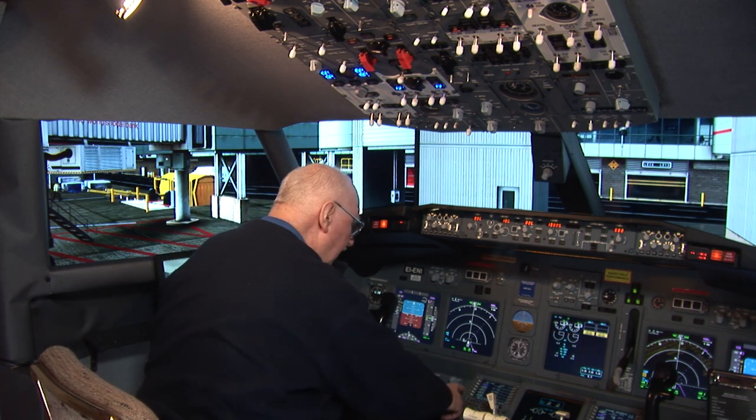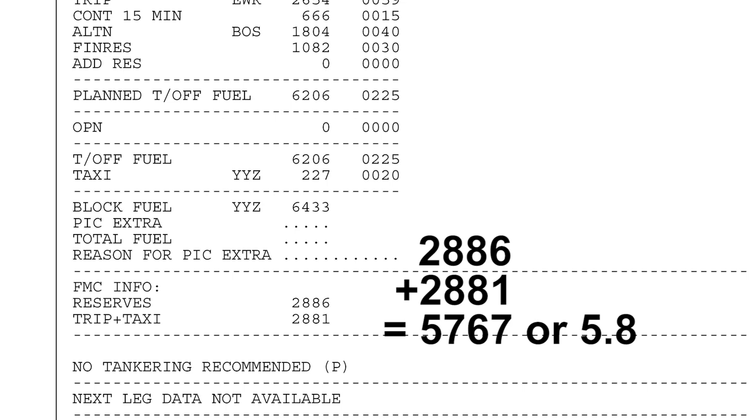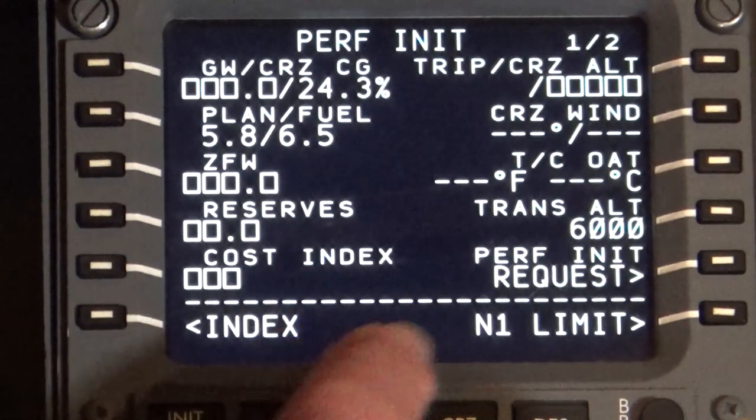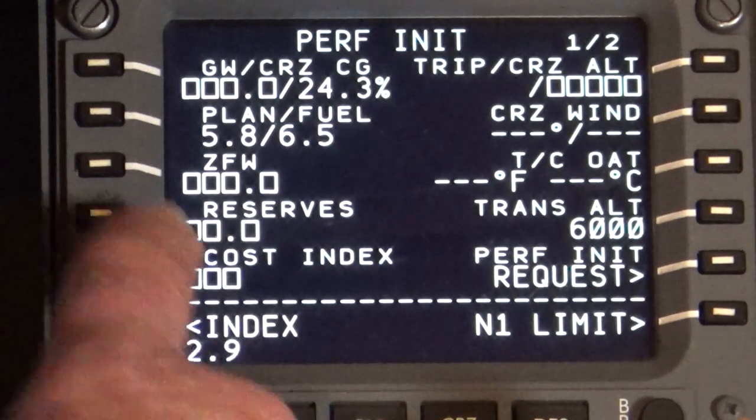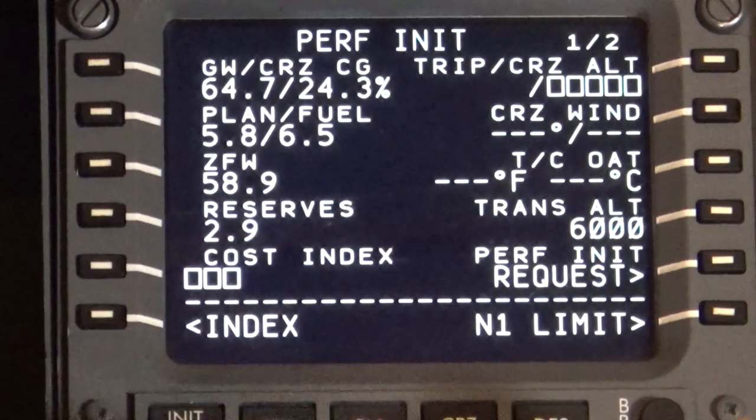Now, the next thing I've got to do down here is I need to go into the route and perform the initialization. Now, on the planned fuel, do you remember? We have 6,433 kilograms of fuel, but we have reserves of 2886, and the trip and taxi is going to take 2881. That comes to 5,767, or if we round it out, 5.8. So I'm going to put 5.8 in there. The reserves, 2,886, is close enough to 2.9. Put that in there. And then I'm going to double click that, and it calculates everything.